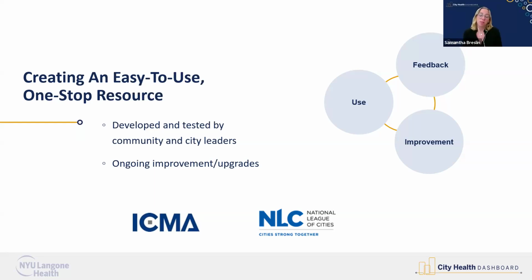So that's been made possible through partnerships with organizations like ICMA or the National League of Cities. And as we've grown our site and added cities, added measures like what you'll see today, it's been through conversations with folks on the ground who are doing this work and really help us create what the site is today.